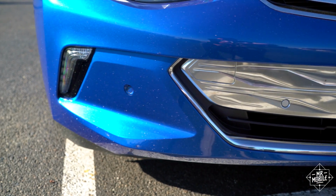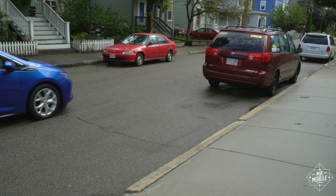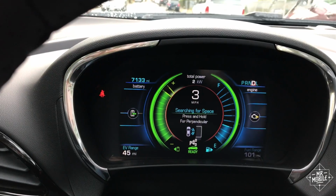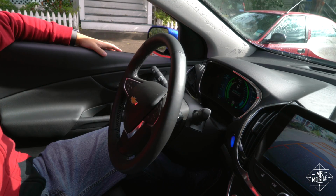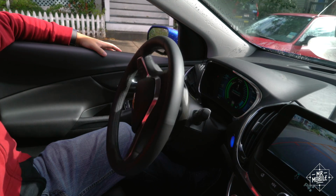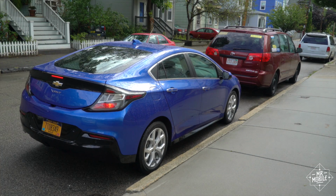The proximity sensors around the car's perimeter give it an awareness of its surroundings. While driving slowly on a city street, it can search for available parking spaces and then, with a little help from the driver in braking and shifting, the Volt can park itself. It was impressive, and it worked 3 out of the 4 times I tried it.